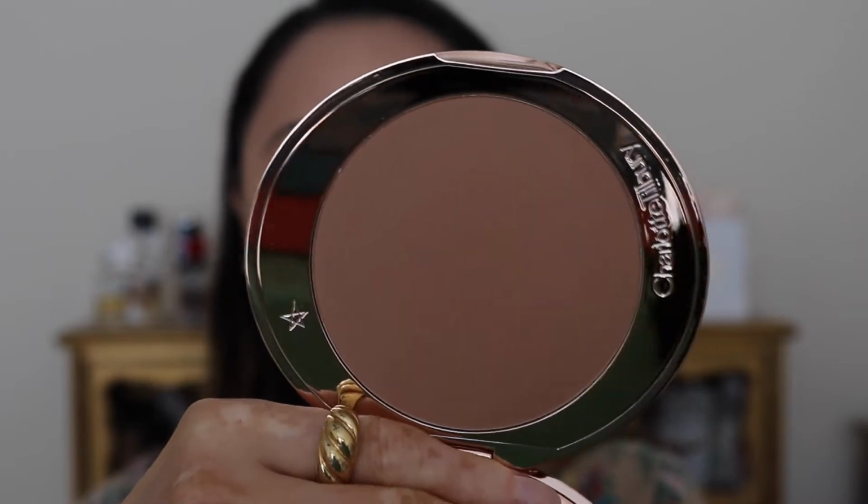And we're just talking about packaging. Look at how pretty that is. And it has, of course, her beautiful, I absolutely love when products have the magnetic closure. There's just something very satisfying about a magnetic closure.